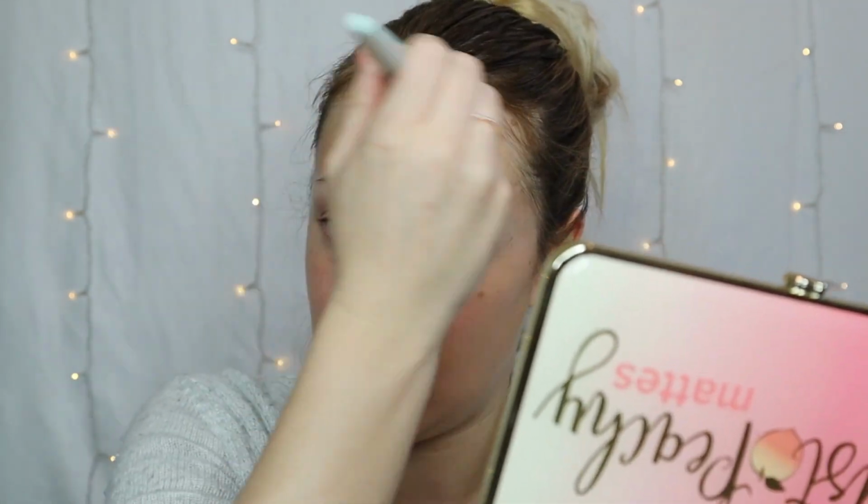So as per normal, I've got some foundation just in my little tin here, and I'm just using a foundation brush just to apply that foundation all over the face. And I do have a sponge as well, so that if I feel the need to blend it out a little bit more, I will go in with a sponge afterwards.